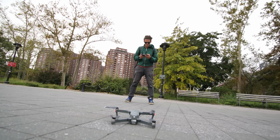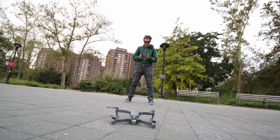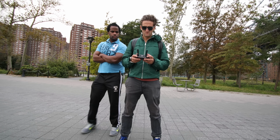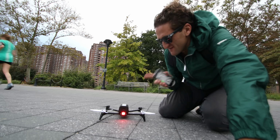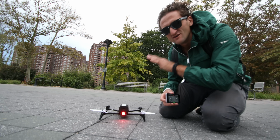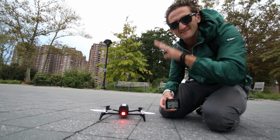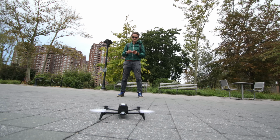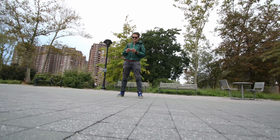Okay, next up is the Mavic Pro. This is the Parrot drone. I'm just telling you right now, I'm going to 100% lose this. The wind's gonna take it, it's gonna fly away. It's gonna cut my arm off.